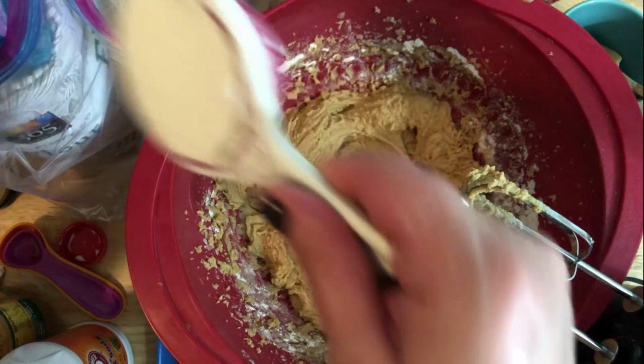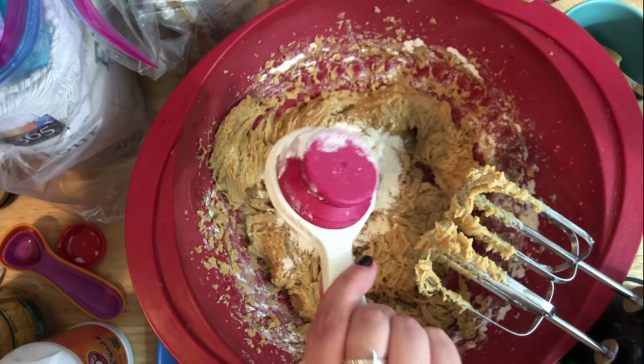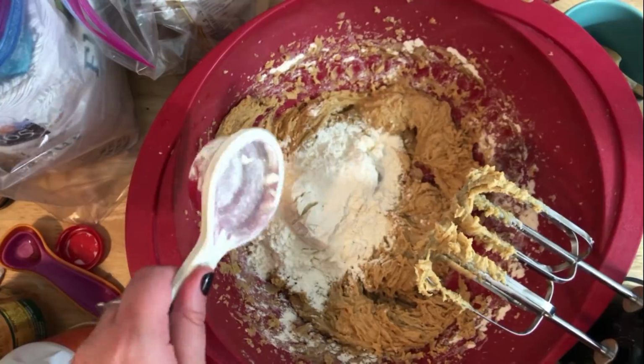Okay, so we need 3 of these 1/4 cup ones. Guess I didn't dry it all the way. 1, 2, 3. I just realized I never preheated the oven.